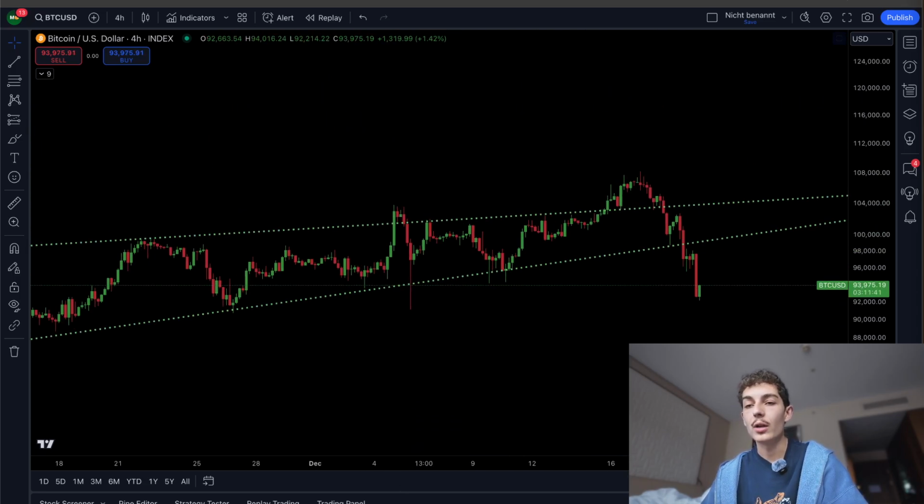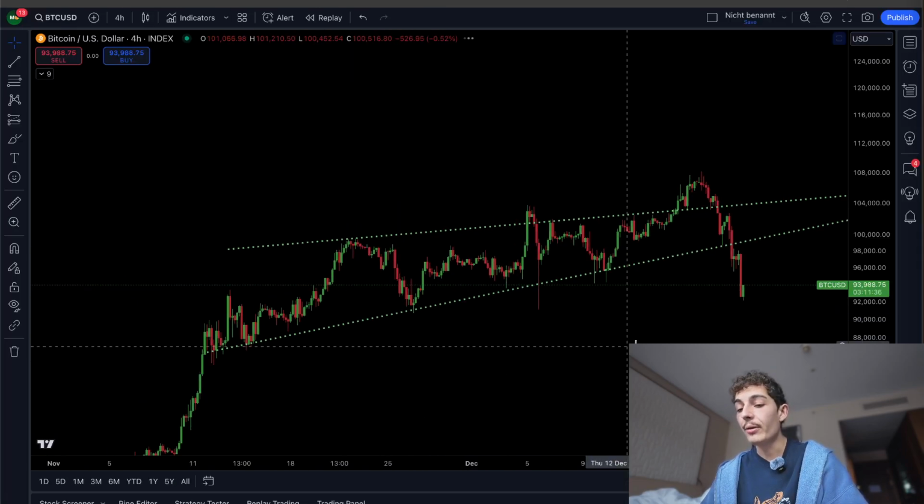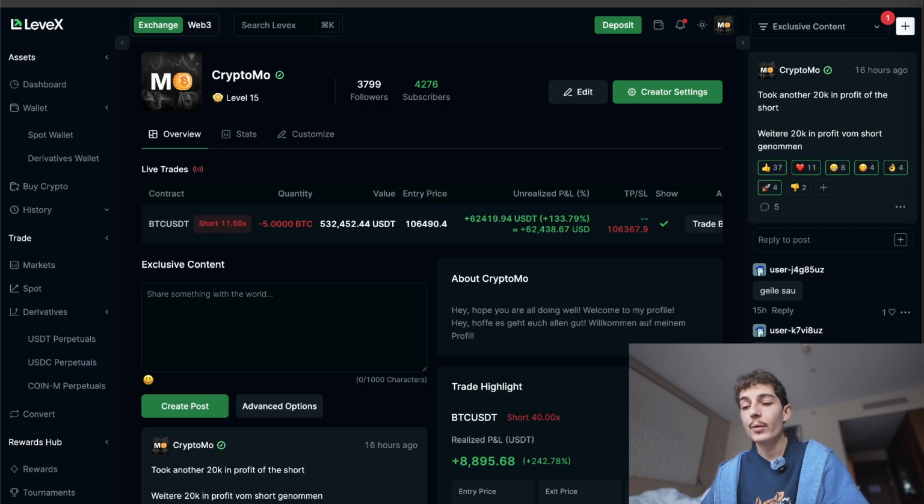Keep an eye on that. I will also update you in my exclusive content if I spot anything. And in general, this is all I'm going to do. For sure, if we break above, I will close the remaining short and will take an additional few thousand, maybe $10,000-$15,000 at that point, and that's it.